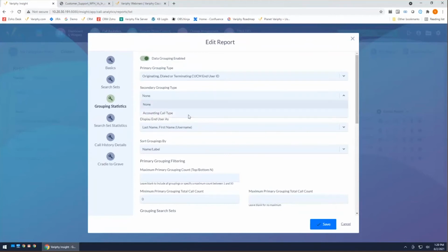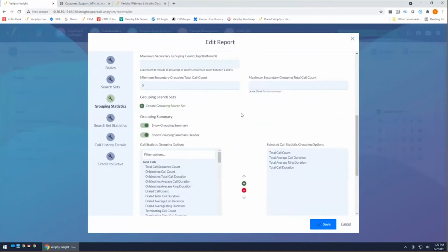But what I'm going to choose is that call accounting type. This is the call type that we created in the rate table. So now we're going to get to see not only the person's name, but also a very nice summary of in-office versus work from home. And we define that in-office versus work from home by choosing those devices, the BOT, the CSFs, or the IPCs in that rate table.